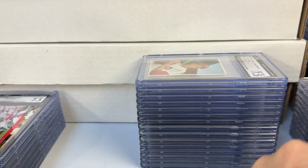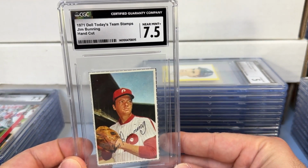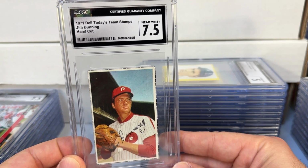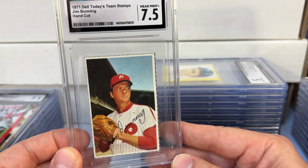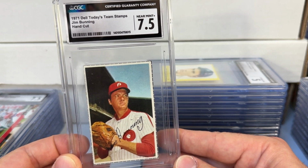Art card, before art cards became popular. It's a 1971 Dell Today's Stamps Jim Bunning hand cut, 7.5. I sent these in before. They got rejected by SGC. They got rejected by CGC. I said, what the hell, I'll send it again.